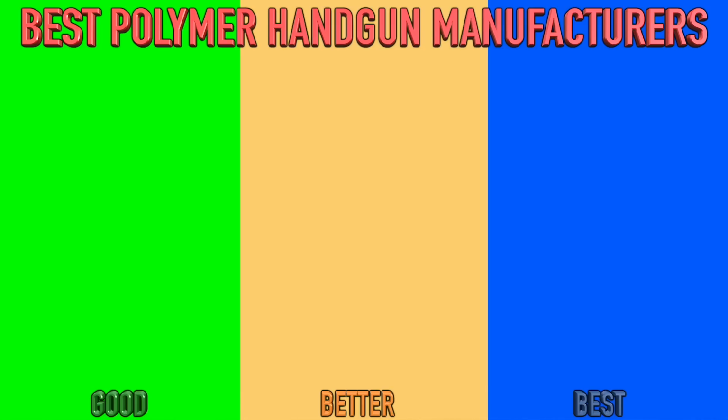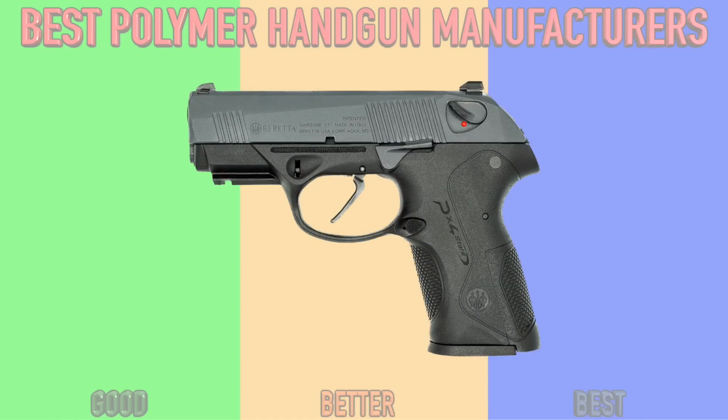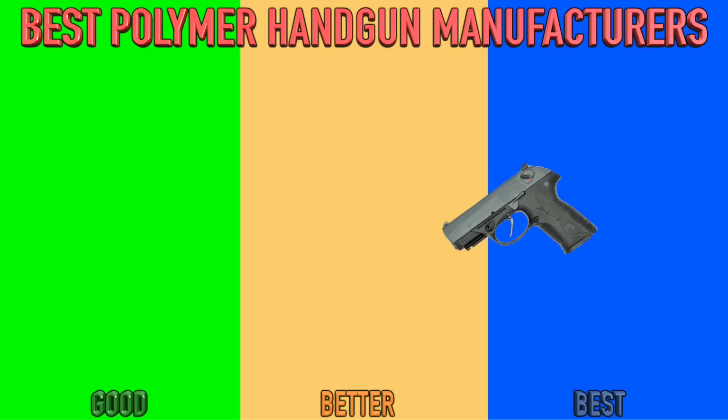So let's get started here in alphabetical order, and let's start with Beretta. Now, Beretta does have the APX, which is a good gun. I would actually put it in a better category, but they also make the PX4 Storm, which I think is one of the best polymer guns ever made, much less made today. So this one's going to be up there. It's going to be just barely in the better category and going into the best category, because I don't think there's a lot of guns that can beat this one, so there doesn't need to be a lot of room to that right side there.